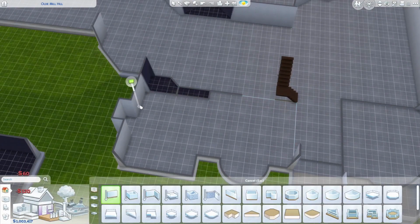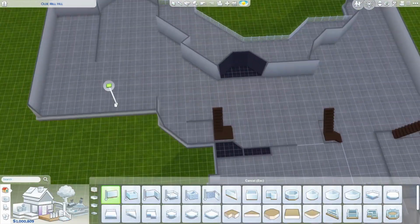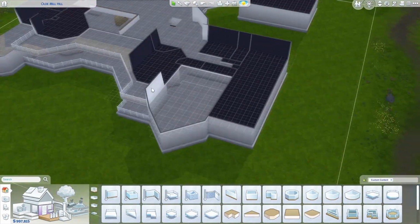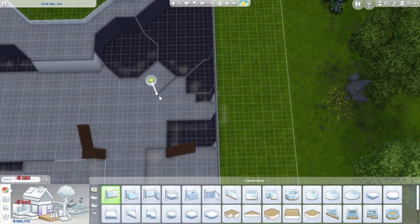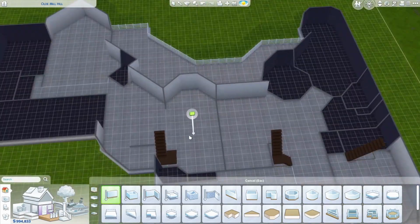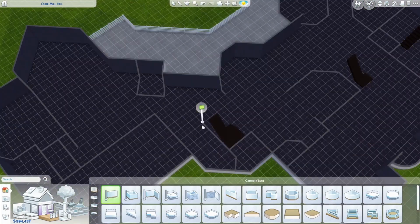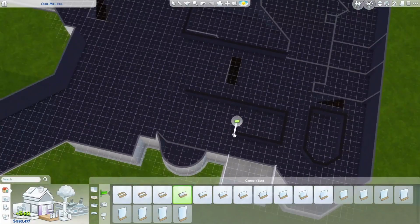I wasn't entirely sure what to do with some of it. Even with the floor plan and the inspiration, I was just like, oh gosh. The floor plan inspiration I was using did have big garages. I know we don't have cars in The Sims 4, but I think I made it work. There was this little part that came up over the top for the driveway, and I just thought it looked really cool.